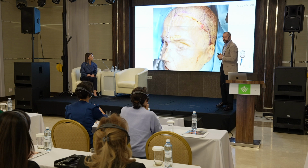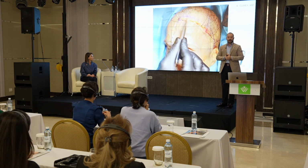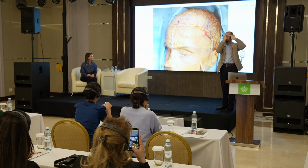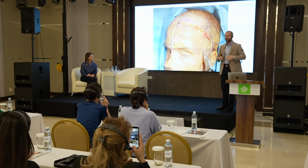And let's come to my cadaver. Let me show again the layers. This is the skin layer in the forehead area. We know the forehead is between 2 crests. This is the orbital rim and the hairline. We call this area forehead.